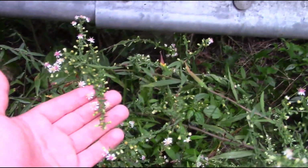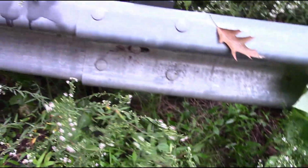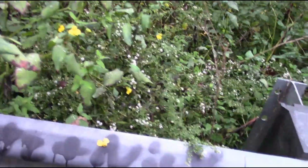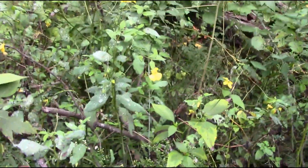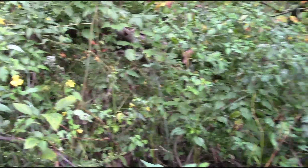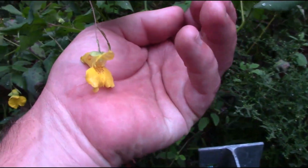Calico aster with the tiny little flowers. I don't know why I like them so much, but yeah, they have a ton of flowers. And there's some pale jewelweed. That's the normal yellow variety back there. I don't see any seed pods within reach. Maybe on this one here. Oh, I'm sure they're there, but I just don't see them. But this is what the flowers look like.